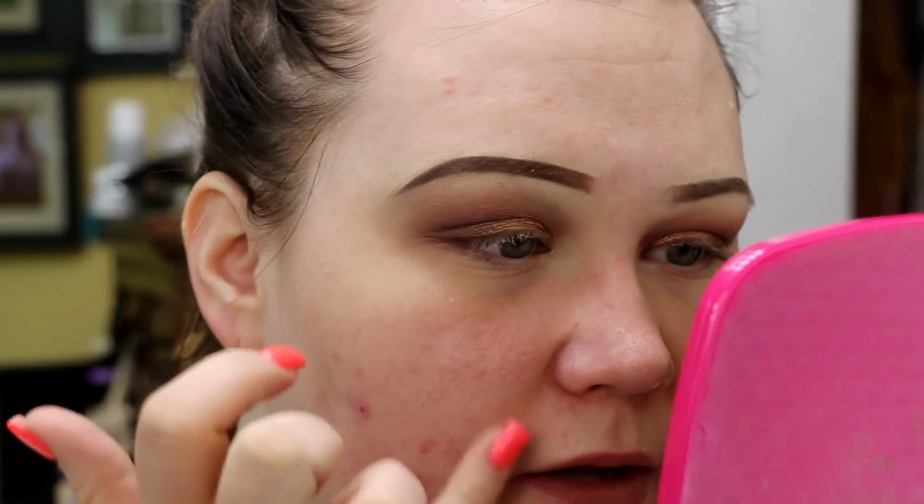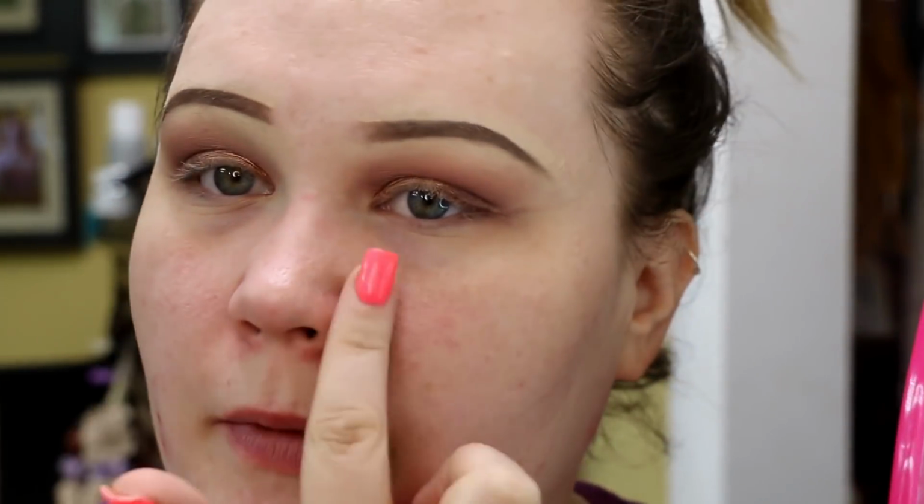So now that that's all worked in, again, I don't know if it'll ever show up on camera, but this whole area right here is just so nice and velvety smooth. It's like there are no pores through here, but on this side there are. So let's prime that side, shall we?